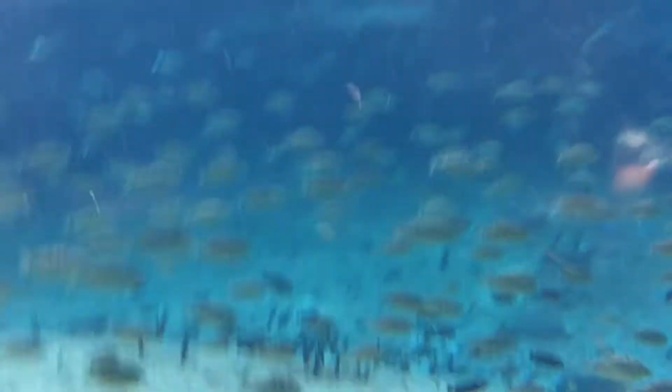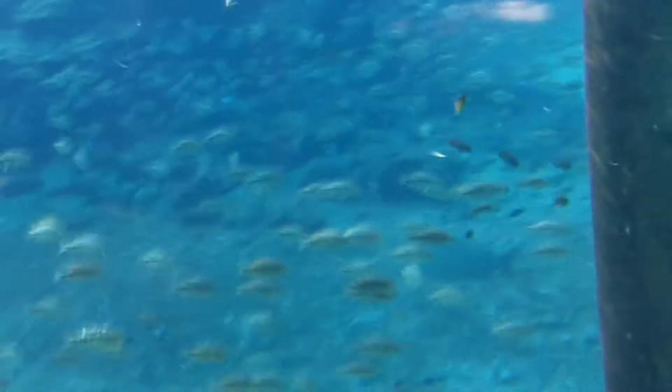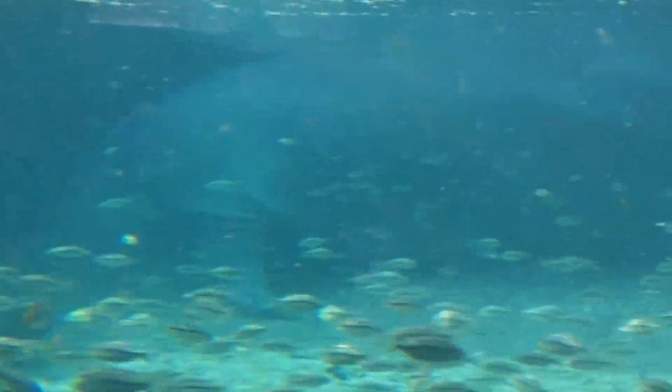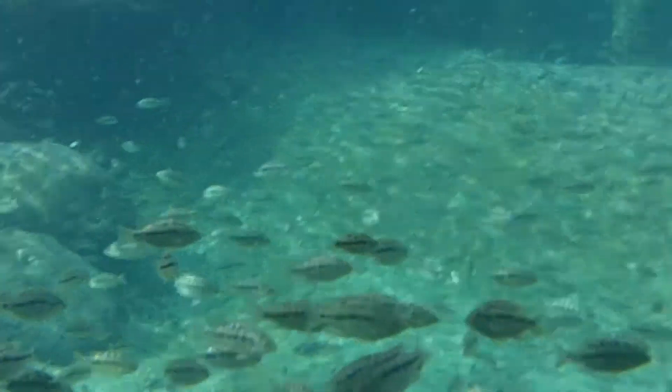Can you see them all coming this way? They're coming this way for a reason. Because there's a big animal, and I want you to guess what it is. Oh look, there's a fish right here. Oh, here he is, Millie, over here. Here's a hippo and the other school of fish.